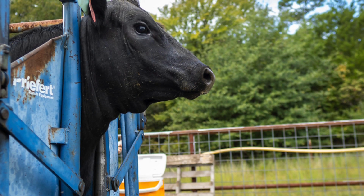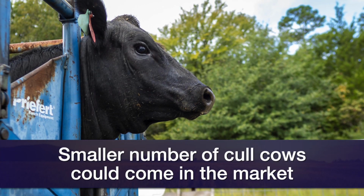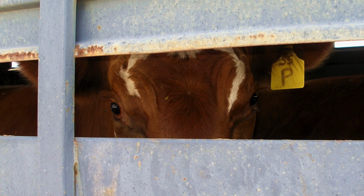On a broader scale around the country, drought is still a major issue. Much of the country, the West in particular, and the northern plains face serious drought issues. We've seen elevated beef cow slaughter all summer. We know some of that was early culling, and so that may mean that a smaller number of cull cows will be coming to market this fall. They may have already come to market.